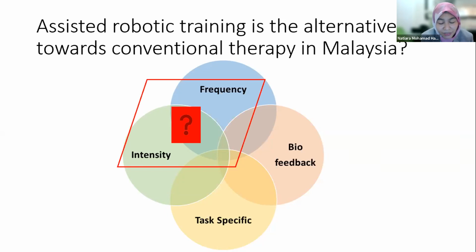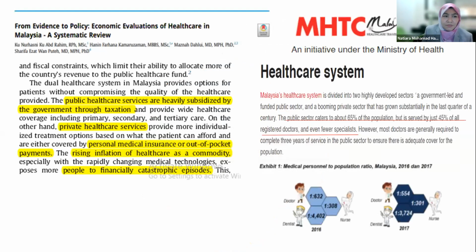So before we discuss further, I would like to share a little bit of figures and data. In Malaysia, our healthcare system is heavily funded by the government through taxation, and of course we also have our private healthcare service that provides more individualized treatment options for patients who can afford it through their medical insurance or out-of-pocket payments.